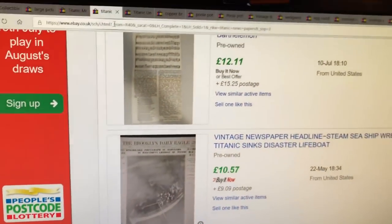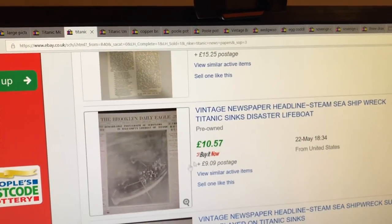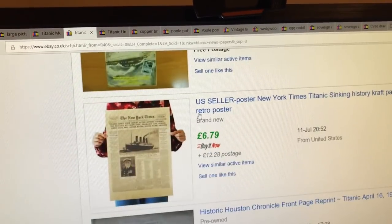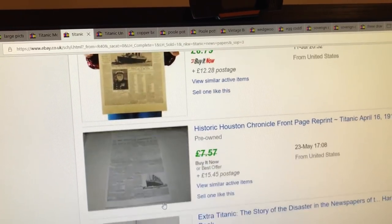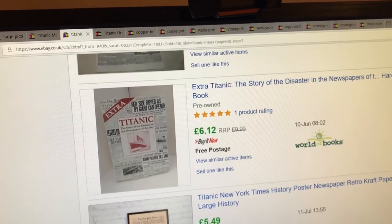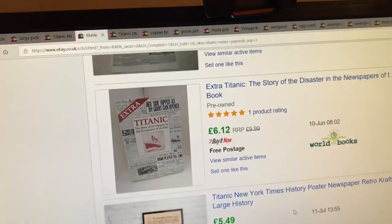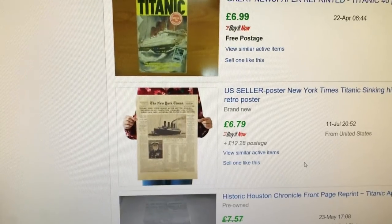Now moving on with the Titanic newspapers. Now as you can see, £12 for a single page, £10 for a single page, £10, £10, and obviously it'll come down to £6.79. Even the reprints, people are buying them to frame up, you know, five up there in a cheap pound frame. So in the shop, I'll ask a tenner, if they knock me down a couple of pounds, I'm still going to get close to my £10, guys. It's not going to be a problem.